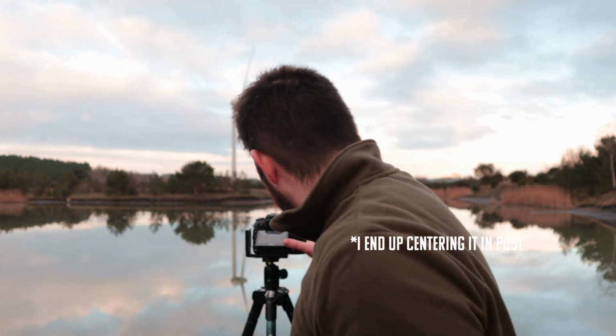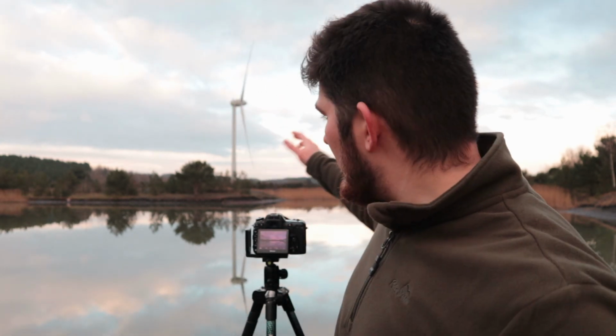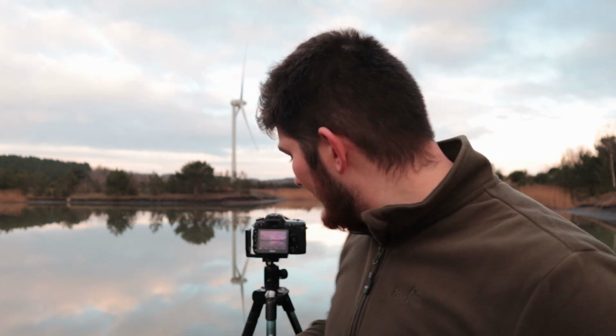I've got my wide angle lens on now, and the composition I've set up, essentially I've got the turbine in the left hand side of the frame with the reflection of the turbine in the bottom, and then got the nice sky over in the right. And I just think it looks really nice. It looks a lot better than the long exposure shot I took earlier. So I'm going to take this photo now.